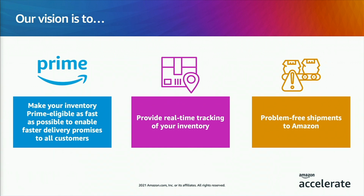Next, we want to give you the transparency and the real-time visibility of where your shipment is and when Amazon will receive it, so that you can make the optimal decisions on replenishment, deals, and advertising. Lastly, we want to partner with you to help improve your processes and make your shipments problem-free to expedite receive times. To achieve this vision, we have to work together. Amazon's ability to receive your inventory faster and provide you with this real-time tracking depends on the information that you and your carrier are sending to us.